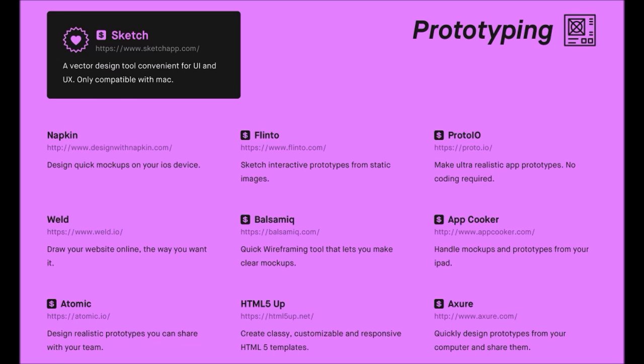Proto.io lets you make ultra realistic app prototypes. No coding required on this one. So if you don't know coding, Proto.io is the one for you. Then we got Weld.io. If you visit Weld.io, you can draw your website online the way you want it. It's actually free. It's the best thing, I would say, for the beginners or the people who want to learn it.